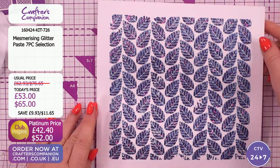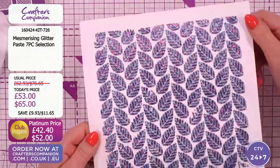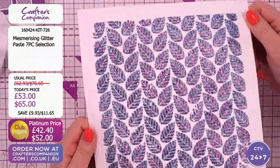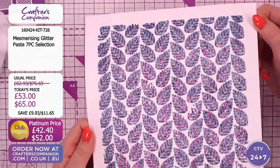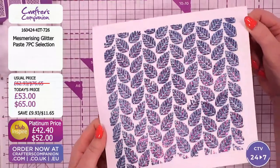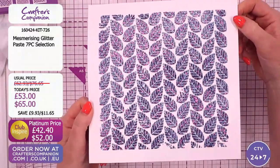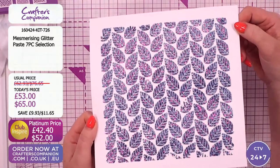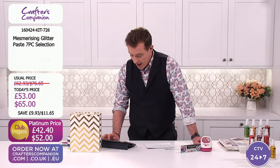Wow. But look at that, Ben. Look at that full coverage that we've got on there, that looks absolutely amazing. Now, that looks like jewels, doesn't it? Like lots of little crystal jewels that have been put inside those leaves. Absolutely. That makes just an incredible background. Beautiful. And that's how easy they are to use. Don't forget, you're going to get the 7 sets within your collection. I'll show you those again in just a second.